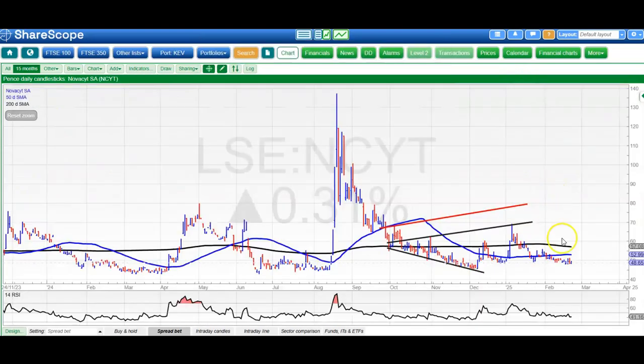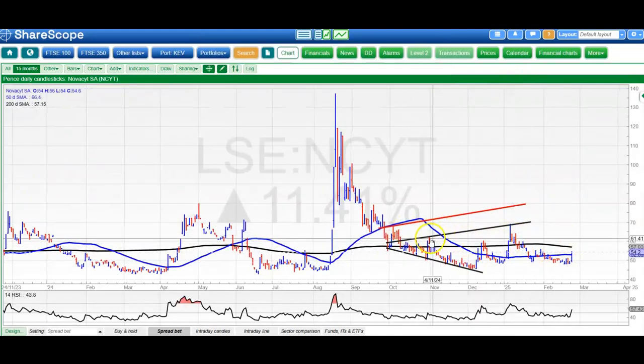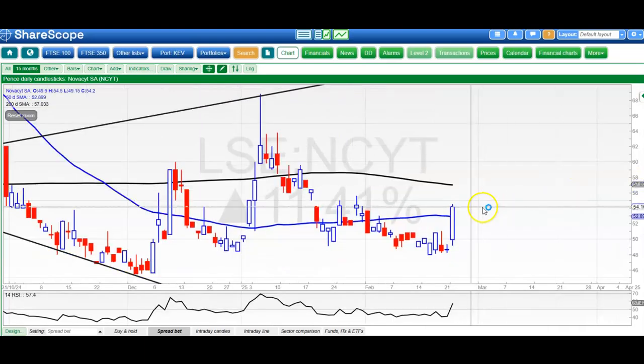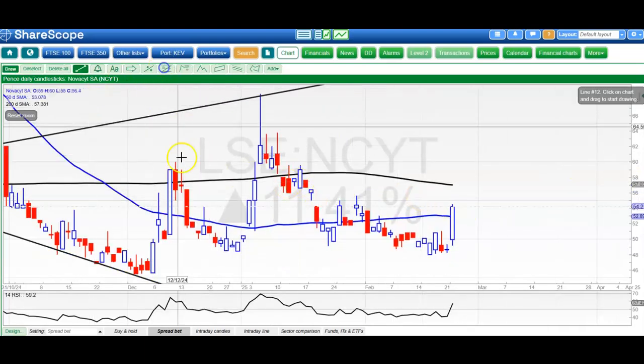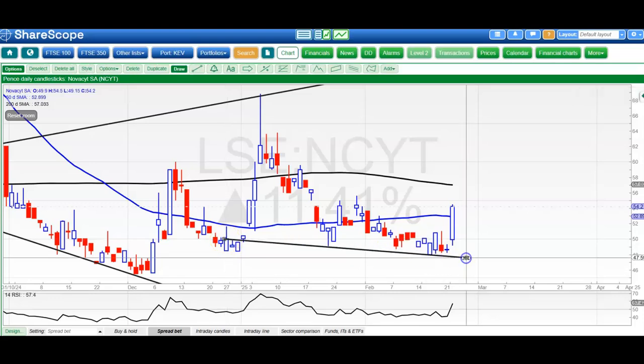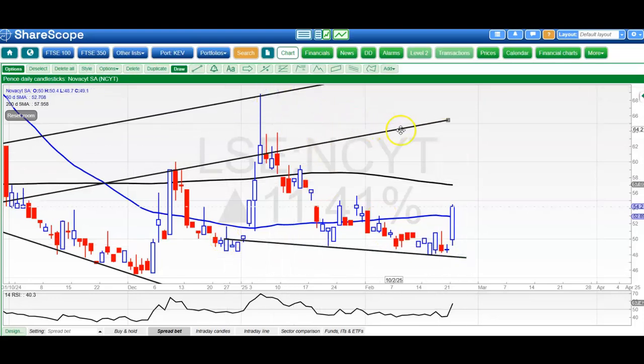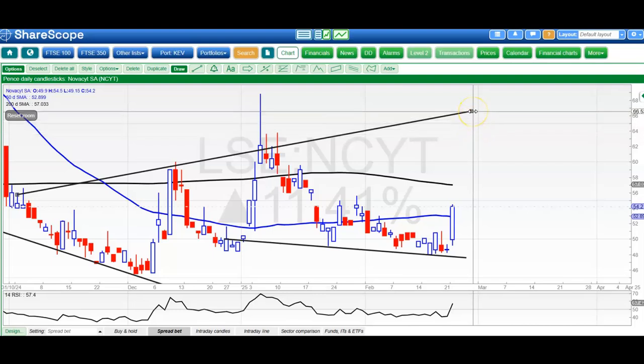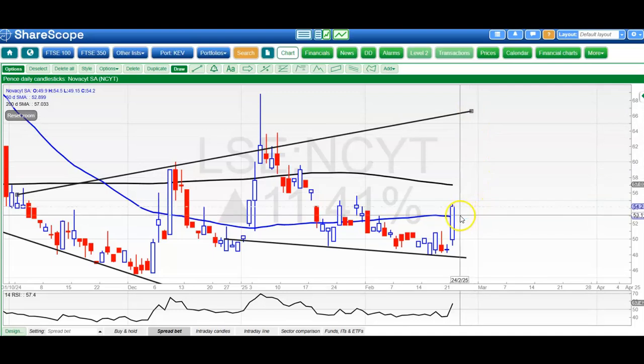Speaking of wilderness, Novacyt has been sort of rather stuck. It's near the floor of its recent range, just below 50 pence. It's basically been a range between 50 and 70, and we are expecting another of those attempts at heading to the top of the range. Hopefully, one day the shares will go up to 70 and then stay there. At the moment, we're looking for progress within the broadening triangle that I've just drawn. So above 48 pence, looking for 67 or 66 pence by the end of next month. An end-of-day close back above the 50-day line today at 53 pence would make us feel much better.